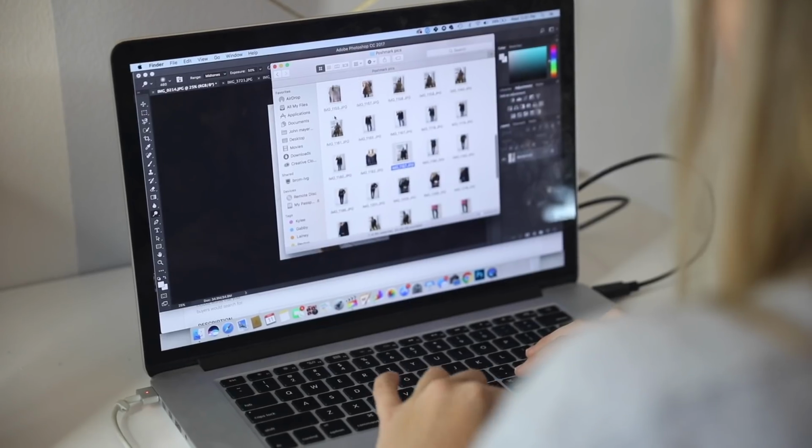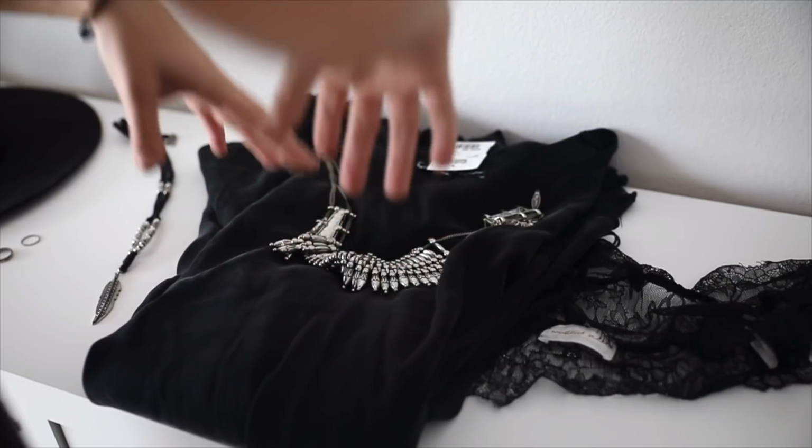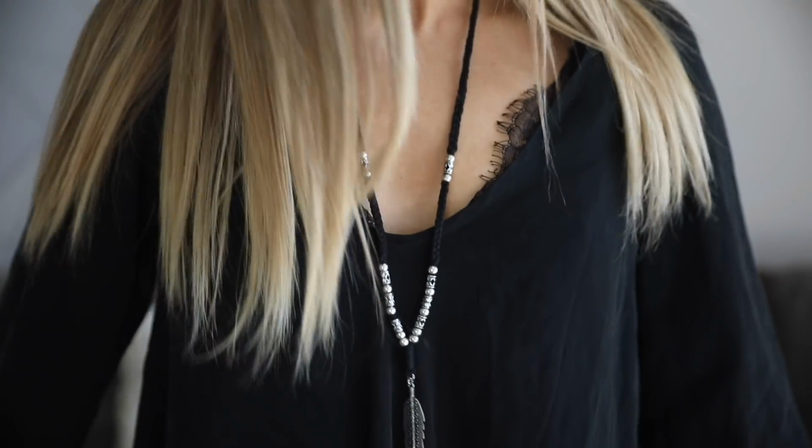Next, it's time to list the items. If there's anything we learned from the Nasty Gal story, it's that you really need to style these pieces and show people the potential in them. You really gotta sell it to them. See how this sort of plain black dress looks way more trendy with a few more accessories?